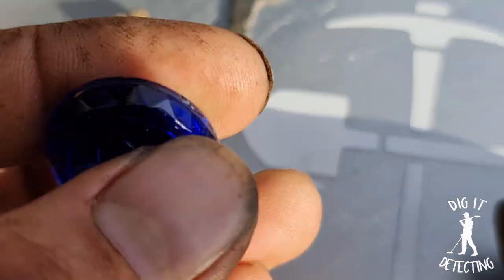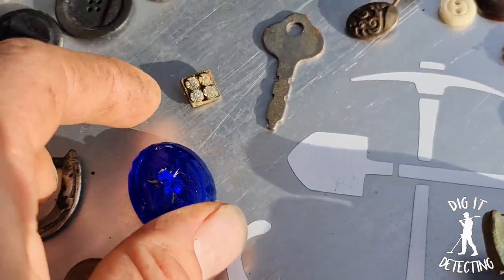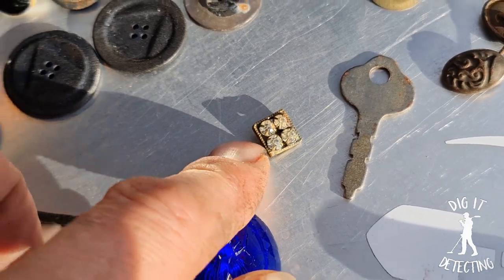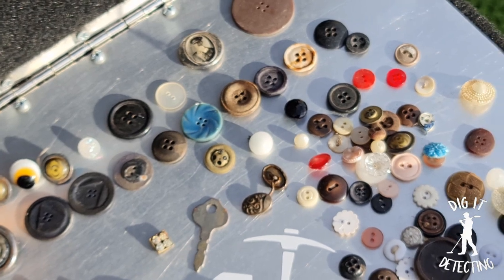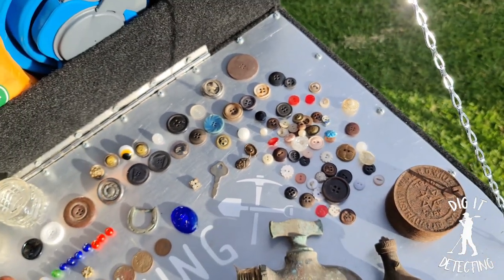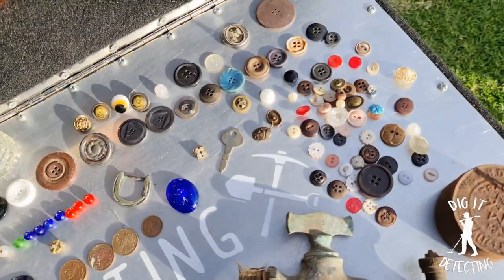Little fly button. I'll pick him up and give you a look. Little fly button. Bzzz. Really cool. This guy here, no, he's not real diamonds. Look, I'm not going to go through all the buttons. You can see them there that way. Trying to work out which way to zoom you. You can see them there, though. We got a ton of buttons.